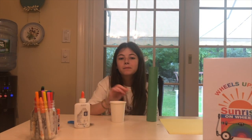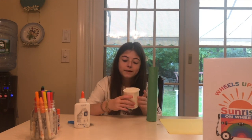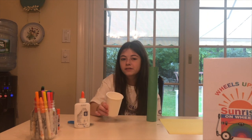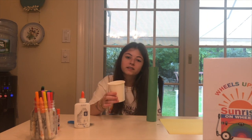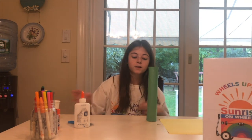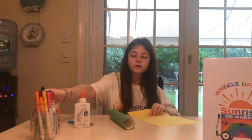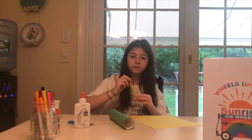So now I'm gonna make my flames, but if you don't have the paper towel roll that I've been using, you can also use a cup and you could do the exact same thing. You can cut the four slits and you can cover it, or you can color it with your green crayon. So to make the flames, if you want, you could use a pencil first.